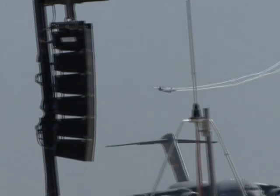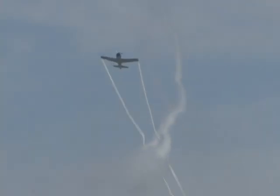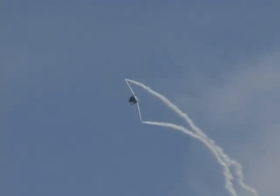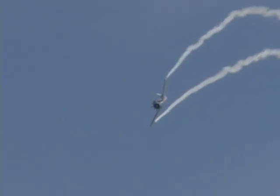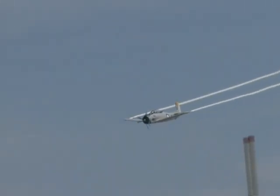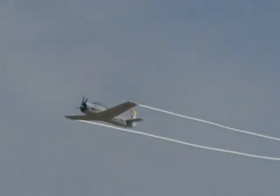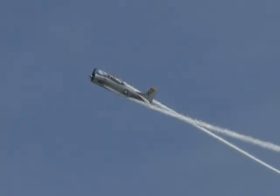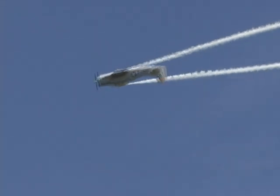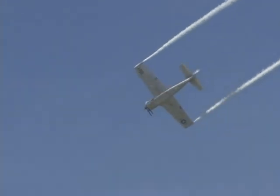Got one in your sights? Yes, sir. We're going to get this one. Watch it go right up through there. That was the money shot. All right, we still got to do this 4-point roll coming in here. All right, we're ready for it, Herb. 70 years old, Herb Baker is. There's the 4-point roll. Watch him. Stop him every 90 degrees.